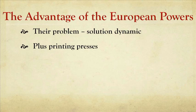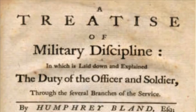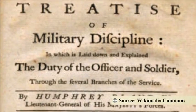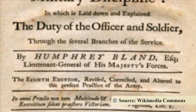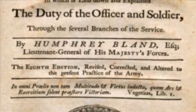They also are aided by the widespread use of printing presses. They are disseminating knowledge in ways that not everyone else in the world does. They can disseminate knowledge about the latest military practices and techniques, like this one, for example, written by a British general, laying down exactly how to create a drilled professional army.